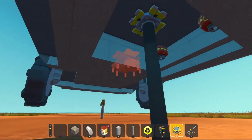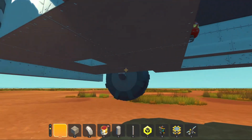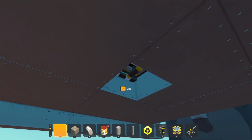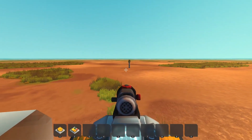And I've also added a few more things under here. As you can see, here's some explosives to make things a little more interesting. This thing actually doesn't do anything, it's just for looks. The real engine is under here. All right, so let's give this a little try here. Hit right mouse button to turn that on.